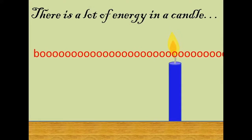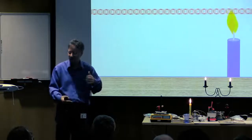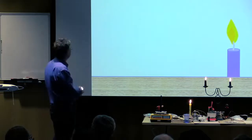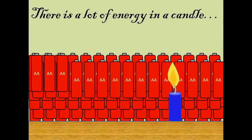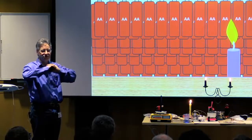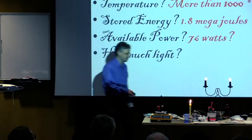Very long. It takes hours to release the energy, but it does it in a very uniform, stable way. The material itself is not flammable, except just at the point where it's used up. If you compare it with the energy in a battery, a normal candle is equivalent to 150 AA batteries. This is a truly astonishing piece of energy storage kit. So is there really 76 watts of power available? Well, to do that we need another experiment.